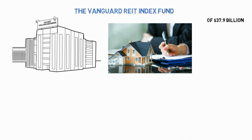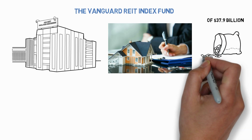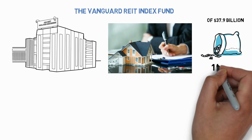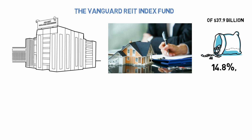The fund holds 176 securities, with net assets of $37.9 billion, and an expense ratio of 0.12%. The unadjusted effective yield is 3.5%, which may not account for how the REITs classify their distributions for tax purposes. The largest portfolio weighting is towards specialized REITs with 31.5%. This is followed by retail REITs at 14.8%, with residential REITs following at 13.5%.